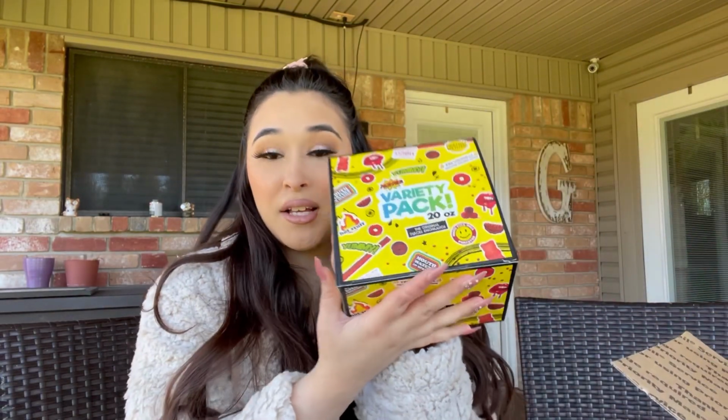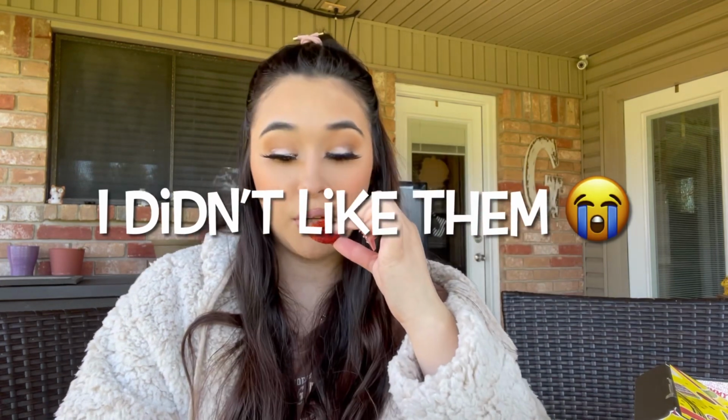Okay guys, so I did get some chamoy rim dip. I got the original one to see if I like it. Okay, and here is the box. We have some Skittles, Fruit Roll-Ups. Girl, we got it all. I'm really excited to try the peach rings, so I think we're gonna go ahead and do the peach rings. Gosh. Okay, here we go.